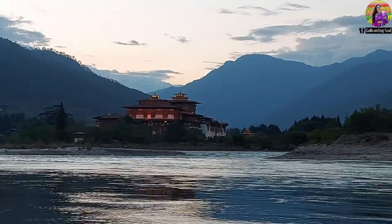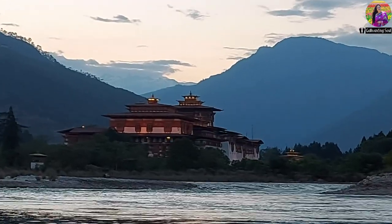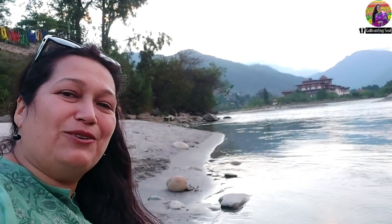My lovely day in Punakha has now come to an end, and well, the sun is setting. It's almost 6:30 in the evening, and what you see there in the background is the Punakha Dzong. Well, it's been a lovely day in Punakha, and I've had a lovely time. Short trip as usual, I'm here just for the day. Tomorrow I head off to another place, but nevertheless, it's been amazing.